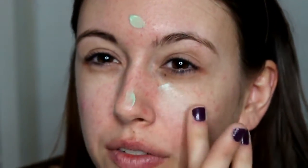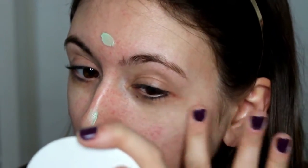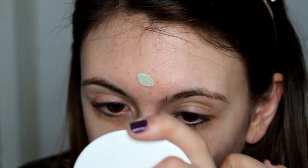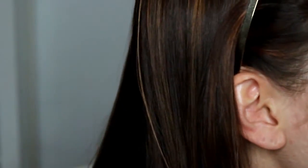Doesn't have a scent. I actually feel like it is kind of blurring the pores a bit. It's not really filling them in, but it's making them a touch less noticeable. Did a little bit of something. I mean, it's not like revolutionary in my opinion, but I'll definitely keep trying it and we'll see.